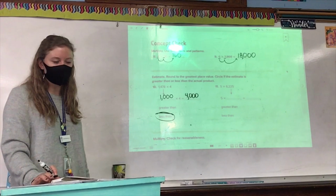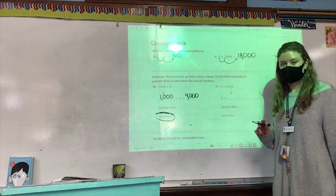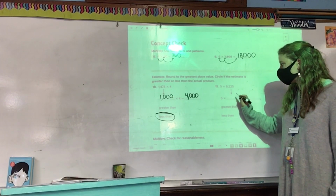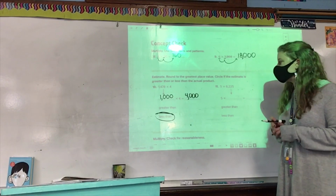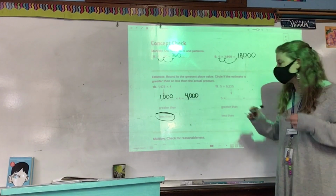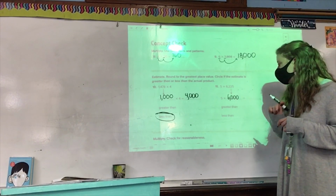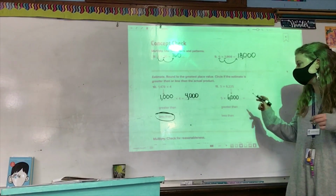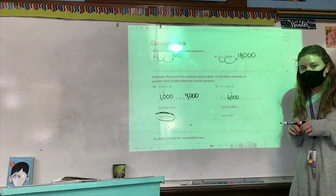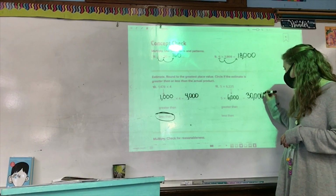Okay, number 11, 5 times 6,225. Which of those factors are we going to round? The larger factor, which is 6,225. And 6,225 rounded to the greatest place value is what? 6,000. Now, using basic facts and patterns, 5 times 6,000 is what? 30,000. Very good.